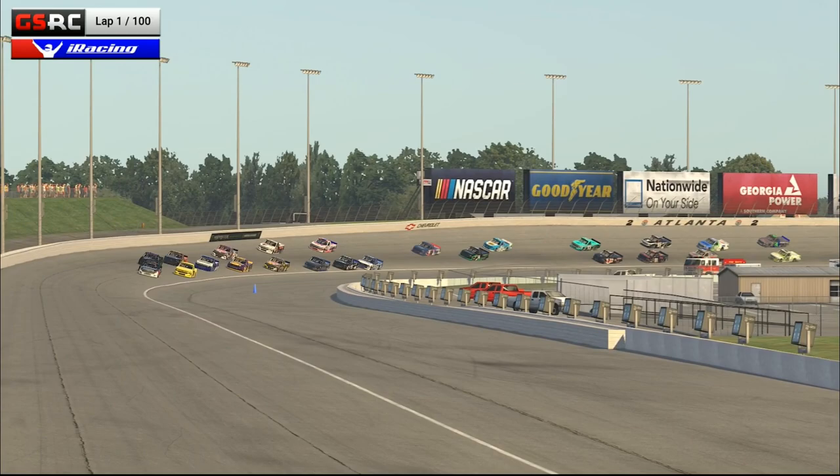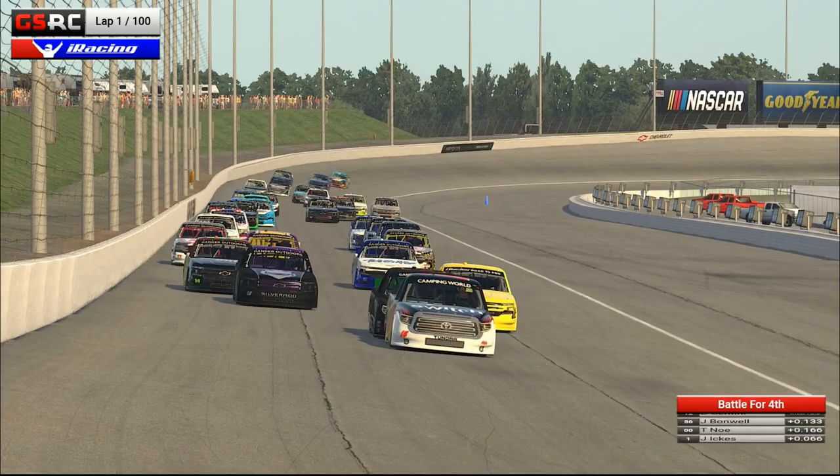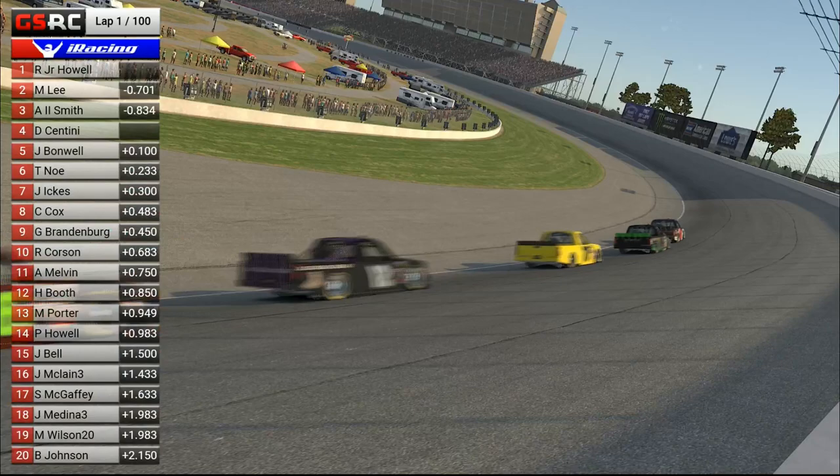Yes, some side-by-side racing to be expected here at Atlanta. We're not going to go single file right away for sure. In fact, I think passing is going to be something we'll see quite often here tonight. We might even, oh, I think we got somebody having a little bit of trouble in the back.